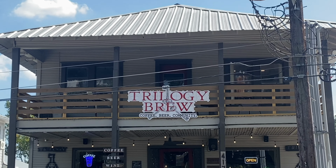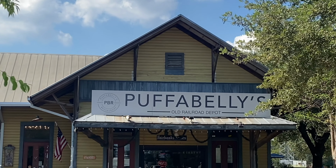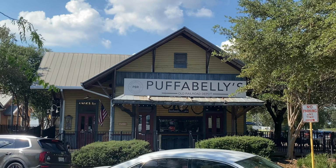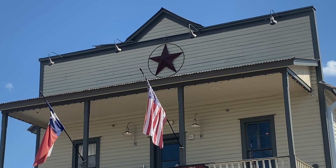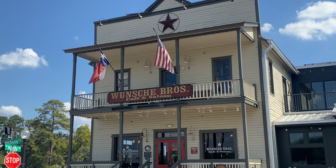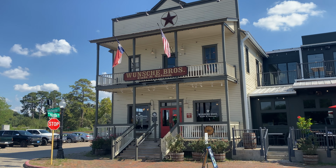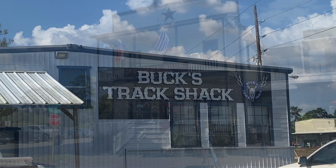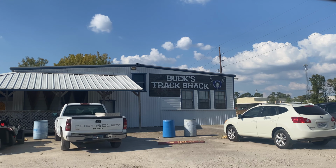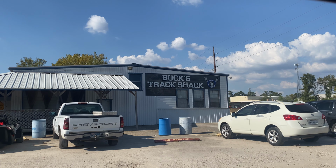There's also a coffee shop here called Trilogy Brew that has an open mic. And there's a place called Puffabelly's Restaurant located in an old train depot, and they've got an open mic there too. You also have Wunsche Brothers Cafe and Saloon going back to 1902, originating as a hotel and saloon for railroad workers. They've got live music there sometimes. And I just learned about another place that's located about half a mile away from this area. It's called Track Shack Ice House, and they've been bringing in some really good bands to play music there.